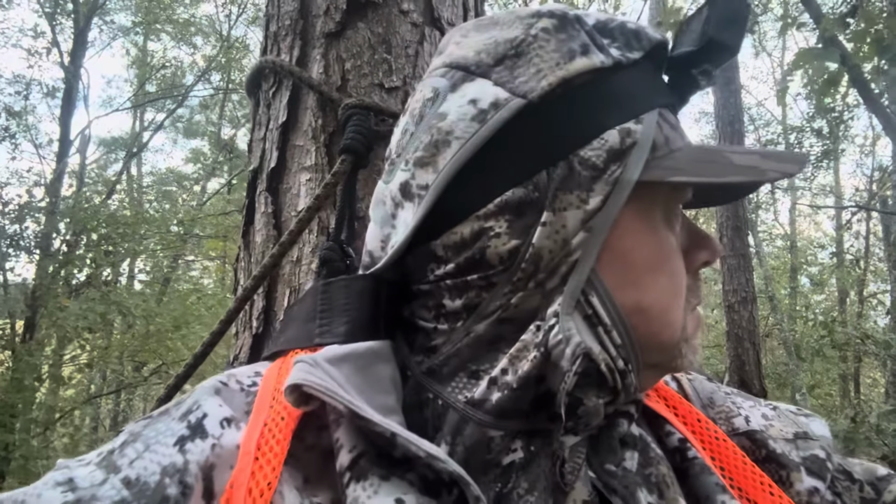So we'll see. I'll pan this camera around, let you see where I'm at. I'm in a little finger hardwood bottom between two clear cuts. It's about 150 yards wide across this thing. It's thick, but the sign is in here.